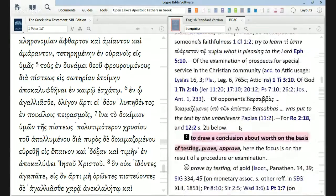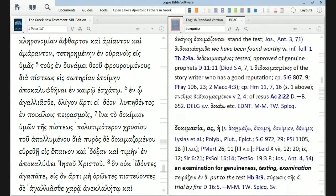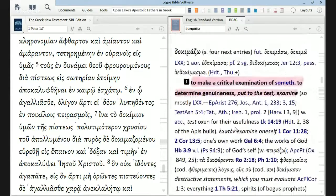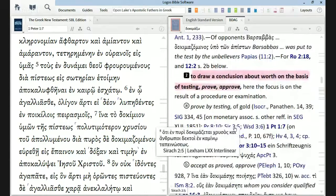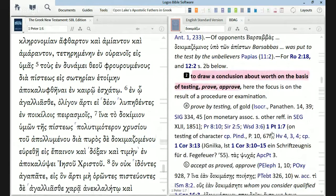So we should again be able to find our reference just by searching for the highlight. Okay, where's it? No, don't see it. So possibly our text is, oh, there it is. Why didn't it reference it? To prove by testing of gold. Yeah, okay. All right, so the interesting little dangling preposition here needs a bit of time. Quite possibly, which is perishing, seems to almost be despite being proven by fire. Although it's been refined by fire, gold still perishes.